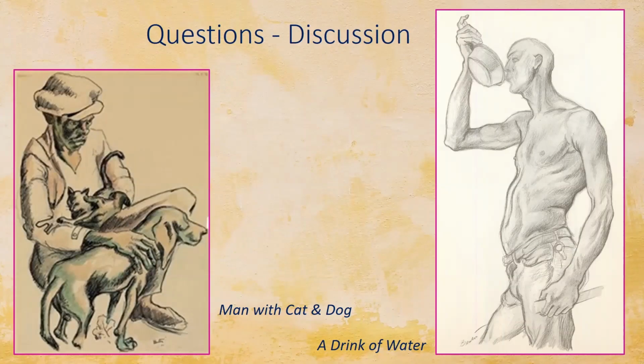One other thing, something to think about, and here's 2 examples of it. In many of his paintings of African Americans, Benton's titles were pretty neutral. Yes, he has Negro Soldier, although again, the original title was An American Soldier, but he doesn't, in this one, for example, say Black Man with Cat and Dog, or Black Man Getting a Drink of Water. If you didn't have the image of it, the title would give you no clue of who these people were, what their race was. So I'll stop now.